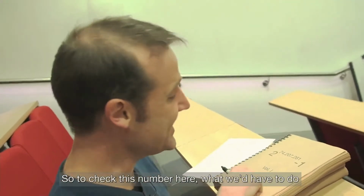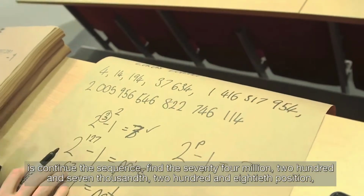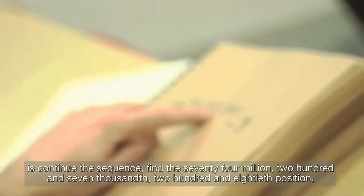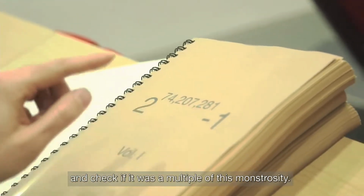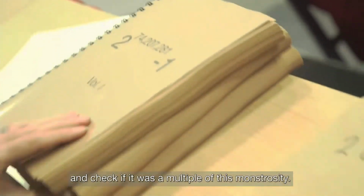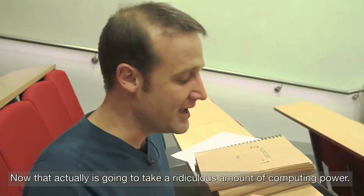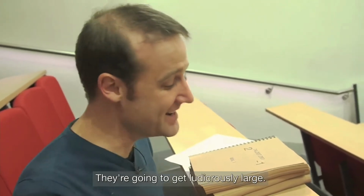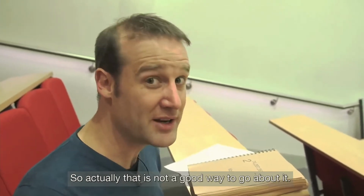So to check this number here, what we would have to do is continue this sequence, find the 74,207,280th position, and check if it was a multiple of this monstrosity. Now that actually is going to take a ridiculous amount of computing power. You can see how big these numbers get. They're going to get ludicrously large, and so actually that is not a good way to go about it.